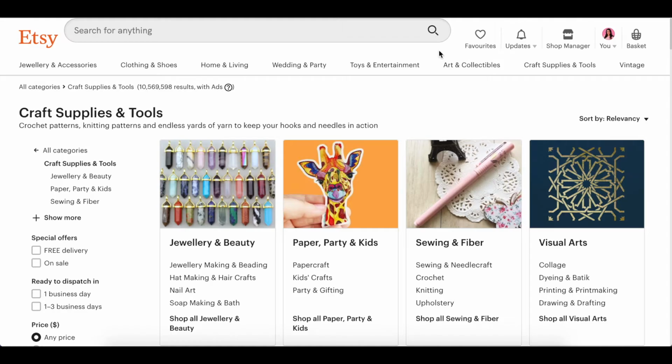So before we get into the step-by-step on how to actually change your Etsy shop name, I just want to show you how you can quickly search to see whether or not the name that you're thinking about has already been taken. To do this, all you need to do is go into the search bar here and start typing in the name that you would like for your Etsy shop.